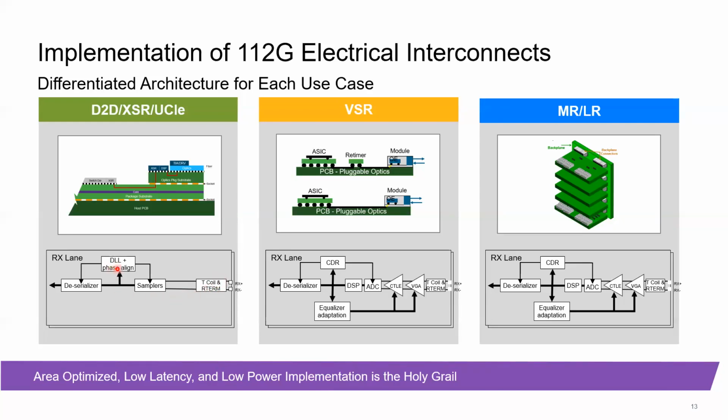And there is a DLL, digital delay lock loop, which is sometimes implemented in the digital domain and also in analog. It does phase align, and then through a sampler, it deserializes. So because it has to compensate for 10 dB, which is not such a big loss, this is a simpler receiver, and the power efficiencies we are talking about here are 1 to 1.5 picojoule per bit in modern CMOS technologies. So this is one kind of interconnect that has seen a lot of deployment.